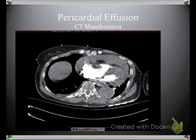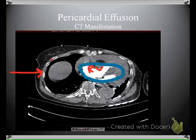Okay, on this image, also make note of our location here. We're scanning out of the lungs and going almost into the liver, so we're seeing the diaphragm come in. We have the heart residing here, and we assume that based on our location, this is going to be the right ventricle. And if this is the right ventricle, we see that we have a very large amount of fluid anterior to the right ventricle.